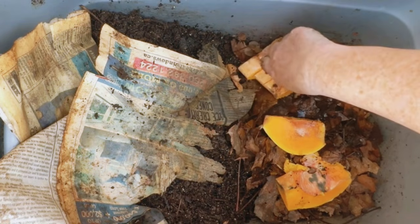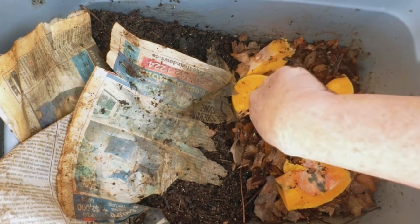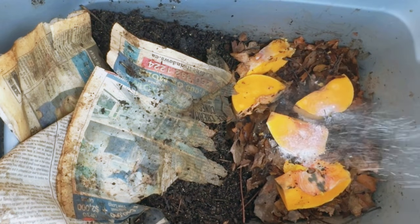Okay, I'm feeding Cinderella some moldy squash. It's not pumpkin and it hasn't been frozen. So let's hope this is enough to attract the worms.